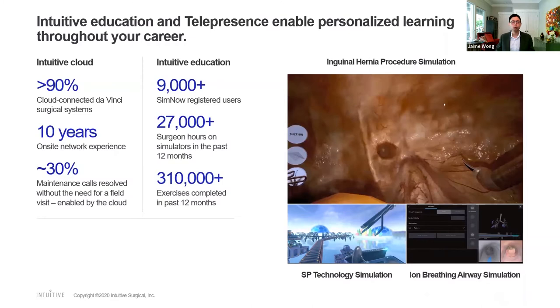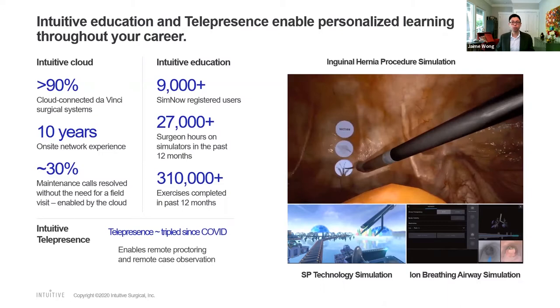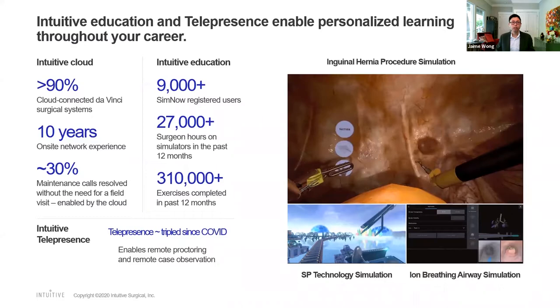Telepresence has also been particularly useful during COVID. We've partnered with InTouch to enable remote proctoring and remote case observation. This cloud computing capability is also powerful because these smart, integrated, cloud-connected systems could enable surgeons to collect their own data on surgeon skill acquisition and competence. Here, we can help work with a team to reduce surgical variation that we spoke about earlier.